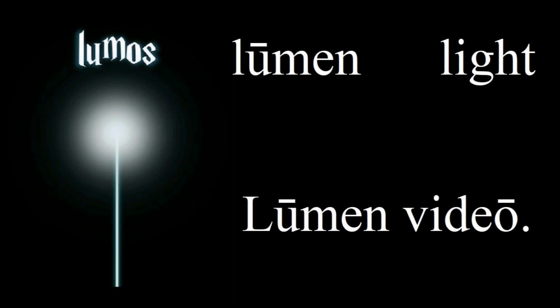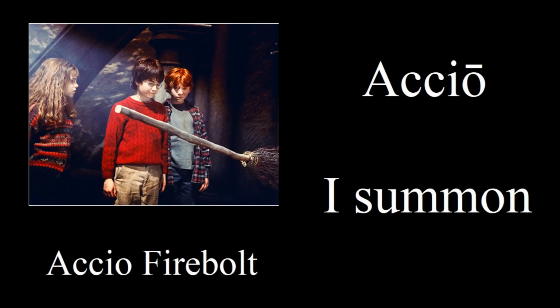Probably the most used spell in this series is lumos, in which a small light appears at the end of the caster's wand. This most likely came from the Latin lumen, light. For example, lumen video. I see a light. The subject and object form of this word are the same, lumen. Another common spell was used to call an object to the caster, like Accio Firebolt, which Harry used to summon his Quidditch broom. This is a Latin verb, accio. I summon. However, this isn't that common of a word.